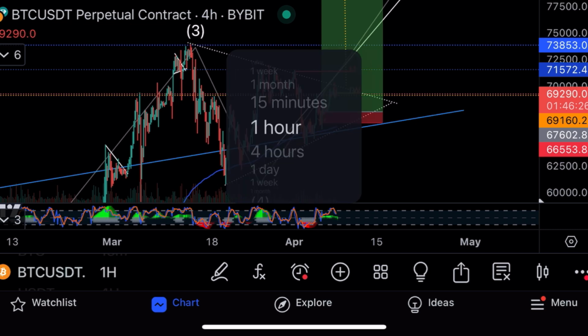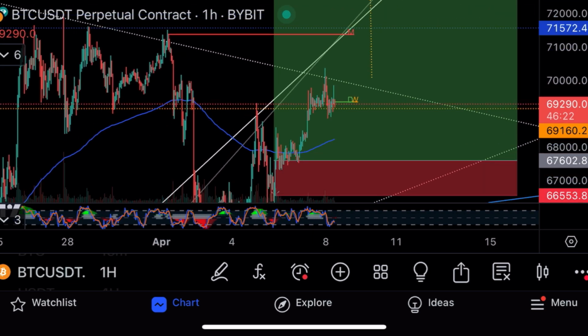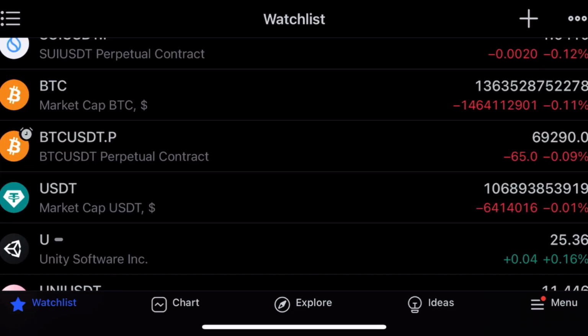Let's see if we get a big push out of here. On the hourly, stochastic oversold, and it looks a little bull flaggy. So let's see if Bitcoin goes for its run right now.